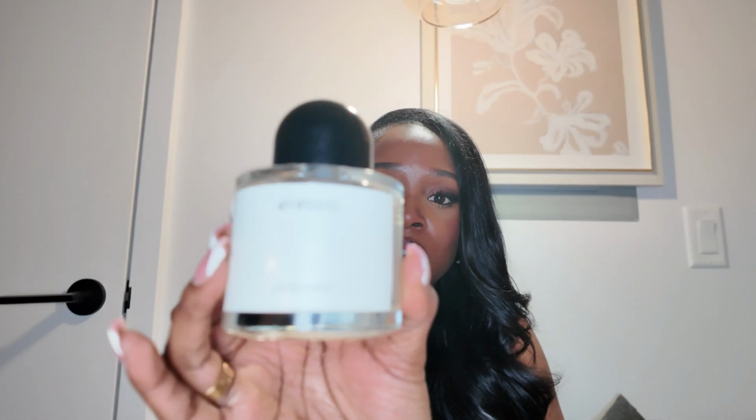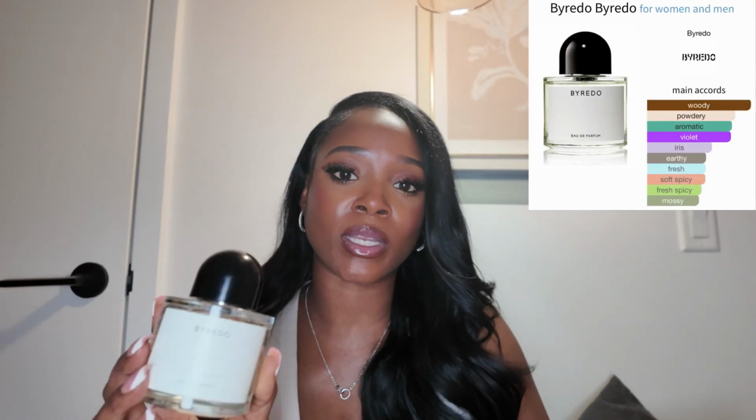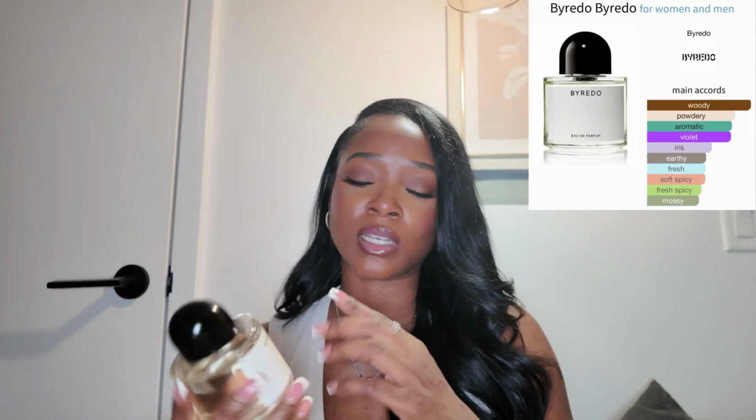And then I have one more fragrance to discuss, and that one is from Byredo. And this one is Byredo, unnamed. It has no name. You can actually choose to name this whatever you like, because in the package it comes with stickers of the full alphabet and numbers, and you could just stick them on and name them whatever you want. But personally, I chose to leave it as is because I just like the way it looks. It looks clean and sleek.